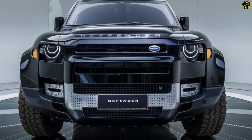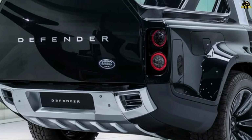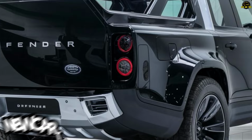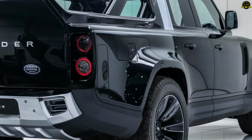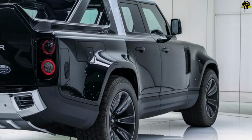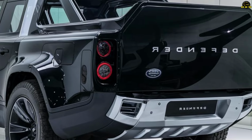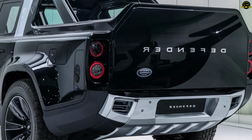The 8-speed automatic transmission whispers promises of seamless gear shifts, while the 2-speed transfer case ensures you're never caught off guard by unexpected terrain. But wait, there's more. Locking center and rear differentials add a dash of intrigue. It's like the Defender winks at you saying, "Fear not, intrepid adventurer, I've got this."